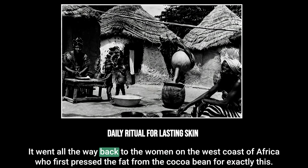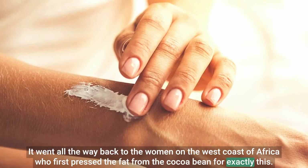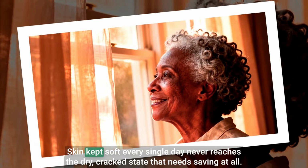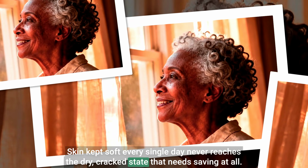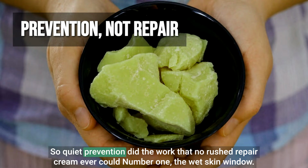It went all the way back to the women on the west coast of Africa who first pressed the fat from the cocoa bean for exactly this. Why it worked. Skin kept soft every single day never reaches the dry, cracked state that needs saving at all. So, quiet prevention did the work that no rushed repair cream ever could.